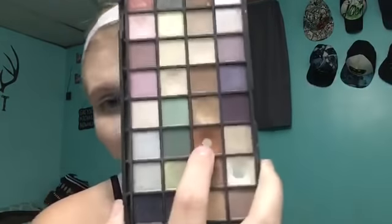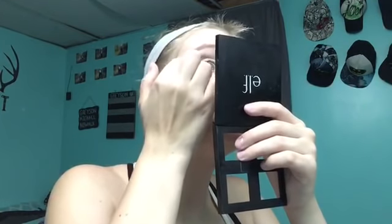So next I'm going to take this brown right here and put some in my crease and blend it out, which is easier said than done. Oh God.